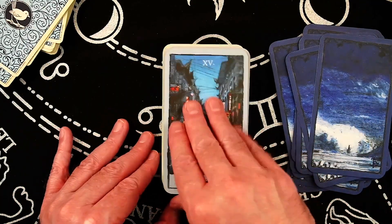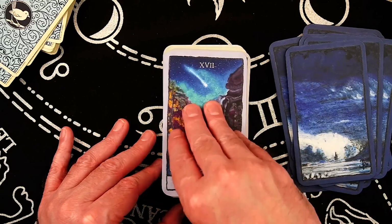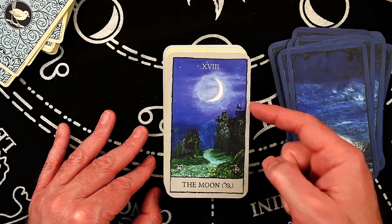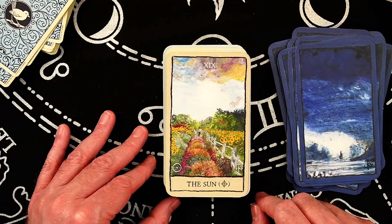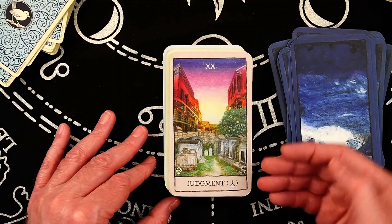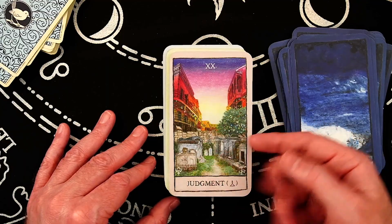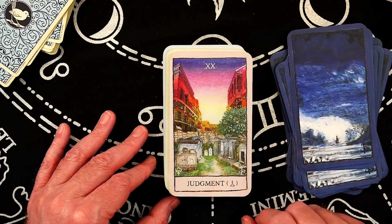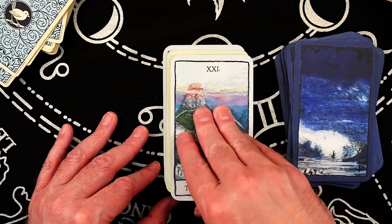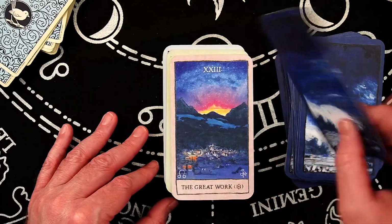Devil. Huh. The wolf howling. That's nice. Got that Monet vibe for sure. Huh. So you have a sanctuary, not a sanctuary, like a mortuary. What's that word I'm looking for? You have a grave site here. Here you have a city behind it on a wall. That's an interesting card. The World. The catacombs. Huh. The Great Work.